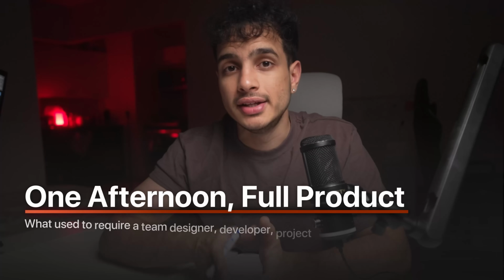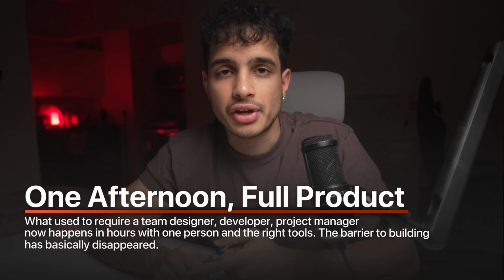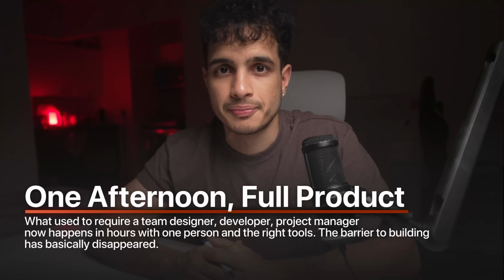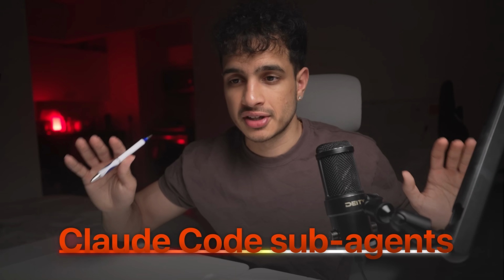So this is how you go from idea to design prototype to coded front-end in a single afternoon without Figma, without having 3 designers from Upwork, all through just yourself and your own Claude ecosystem. And now comes the next part, using sub-agents via Claude Code. And this is where you might need to take a seat back because this gets kind of crazy.